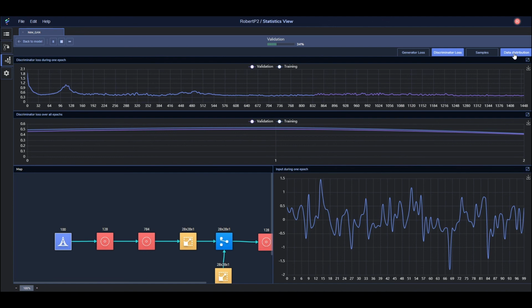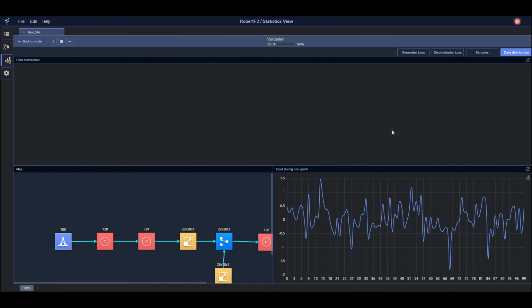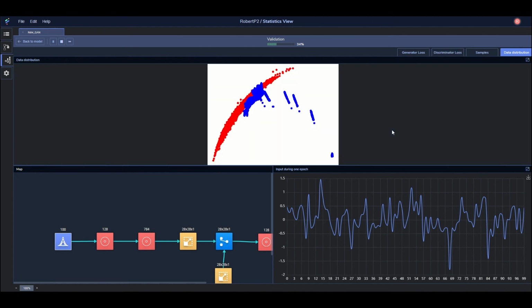Finally, in the overview, we have the data distribution, where you can see the distribution of the real data in the red dots, and the distribution of the generated image as the blue dots. Ultimately, you would want the red and blue distribution to end up very similar to each other.